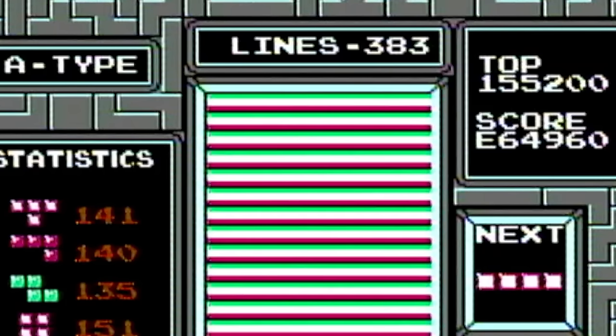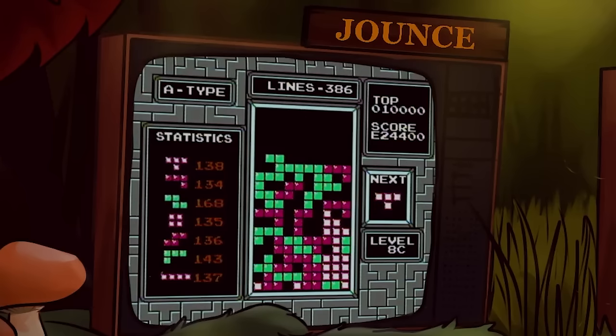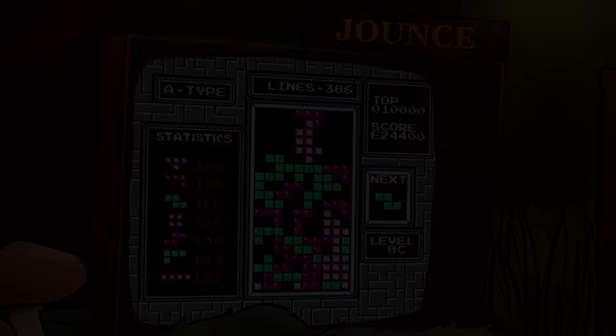Hydrant's game came 3 lines short of the lines world record at the time, which was set just one day before by another roller named Jounce at 286 lines, and fittingly, just 3 days later.